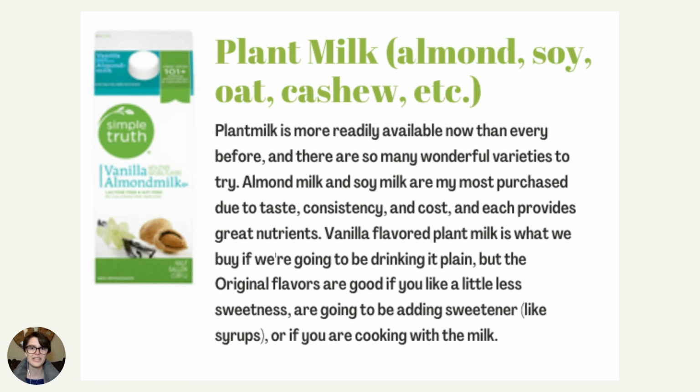So first we have plant milk. That includes almond milk, soy milk, oat milk, cashew milk. There are even things like macadamia milk and hazelnut milk. There are so many varieties these days. Plant milk is more readily available now than it ever was before, and there are so many more wonderful varieties to be able to try. So my favorites, though, are almond milk and soy milk, and they're definitely our most purchased due to the taste, the consistency, as well as the cost, and each provides great nutritional value.